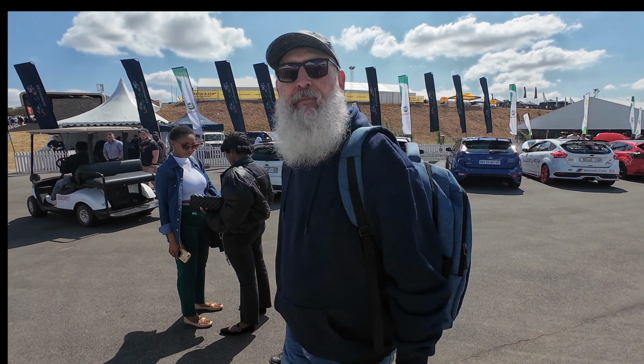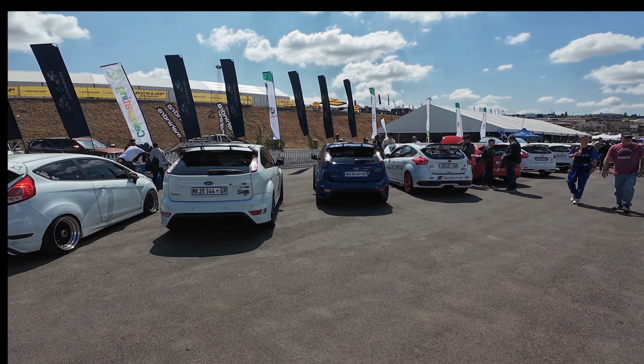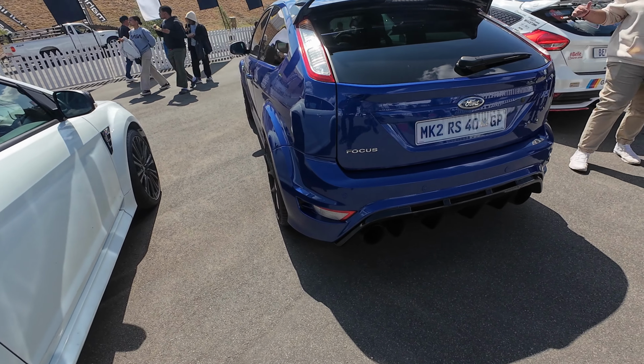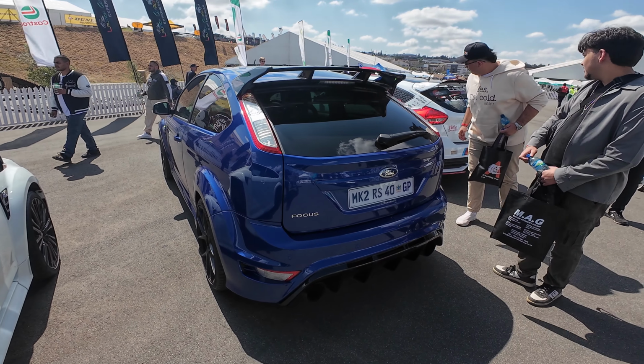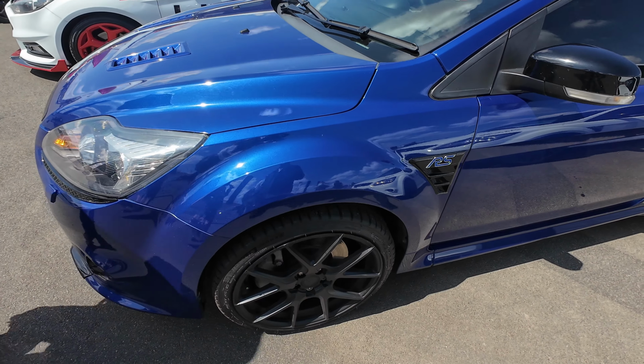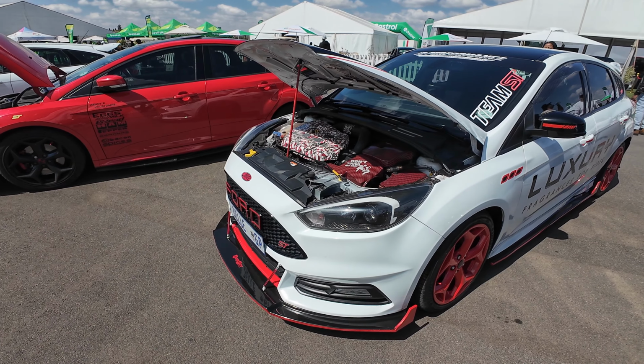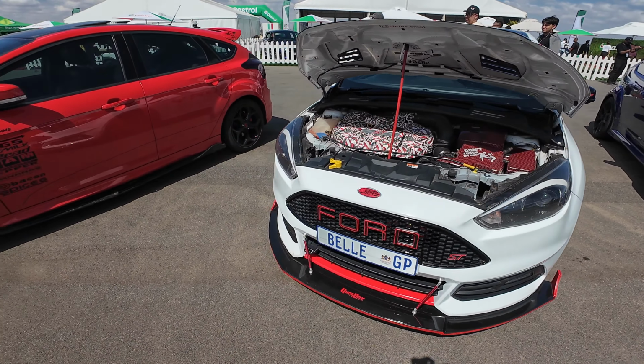On our left are these Fords, a bunch of Fords packed in, as you can see, from your Ford Fiesta ST to your Ford Focus STs and RSs. It looks really good. A 127 millimeter exhaust pipe on the Ford RS. This one stands out. Yeah, a bit too busy for my liking. An acquired taste for sure, not for me. The engine bay is quite interesting.